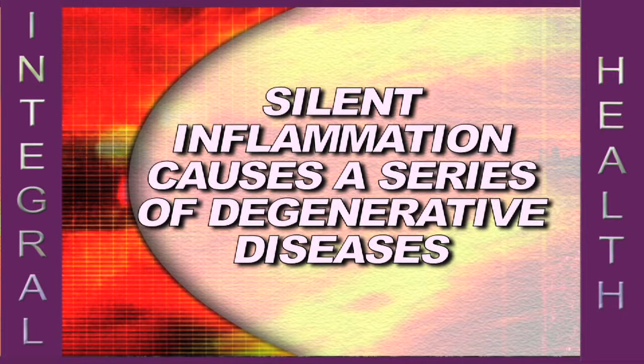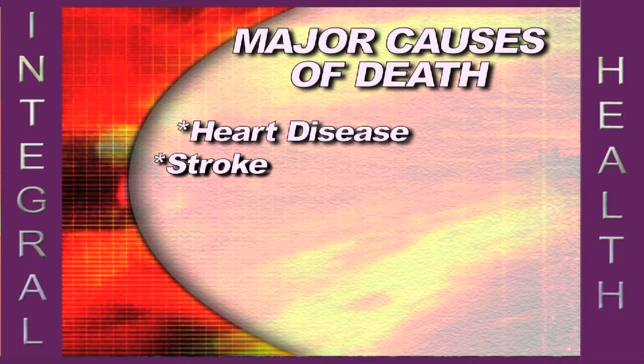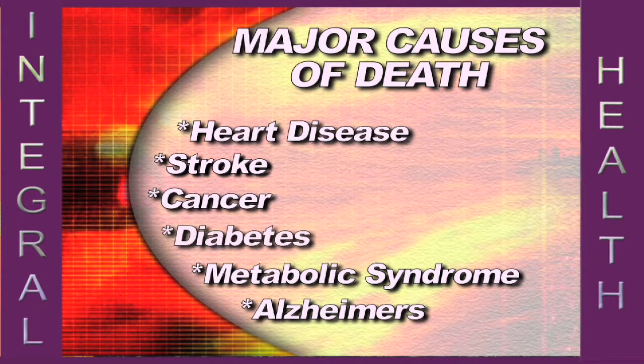What are the manifestations of silent inflammation? How do we recognize silent inflammation? We do not really die of old age. We die as a result of a series of degenerative diseases, all really related to the silent inflammation. For example, heart disease or stroke, cancer, diabetes, metabolic syndrome, Alzheimer's, all the major causes of disease is really now recognized to be due to this silent inflammation.